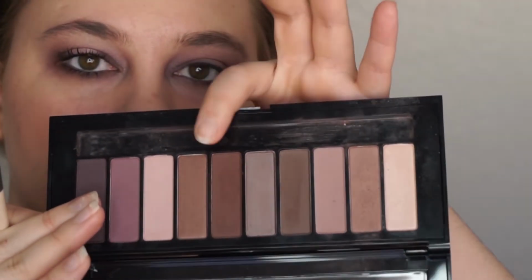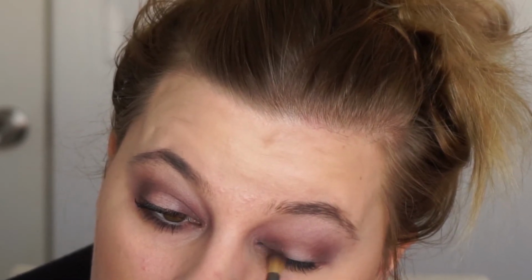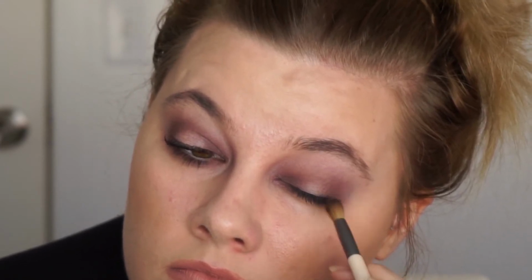Now I'm grabbing the middle brown color, I don't know, I want to say chestnut, and then I'm adding that to the outer corner and then dragging it into my crease, but really focusing it on the outer and inner corner of my eye and then just dragging the leftover into my crease. So I want to deepen it up just a bit, but without going overboard. I thought this shade really brought in a nice warmth into the look without going too harsh.